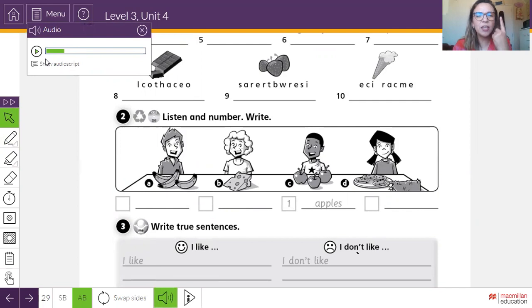Y yo miro la imagen. ¿Cuál de estos cuatro kids está mencionando I like apples? Veo. Ah, it's this boy. Es el tercer niño. Entonces dijo number one. Por eso en el ejemplo, si te fijas muy bien, que es este, ya está listo el number one. Y él dijo, I like apples. Y nos muestra apples. Y acá en el ejemplo también está escrito apples.